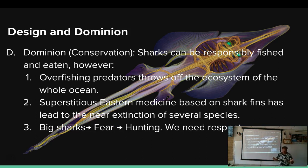I love eating shark. You probably have eaten shark. Shark is yummy. But overfishing of predators throws off the ecosystem. And there are superstitious Eastern medicine things that are based on shark fins that has led to the near extinction of several different species of shark. So people overfish because they eat it. People overfish because they want the fins. And then some sharks are just killed because we're afraid of them. Big sharks lead to fear, lead to hunting. We need big sharks in the ocean to keep other fish populations in check.